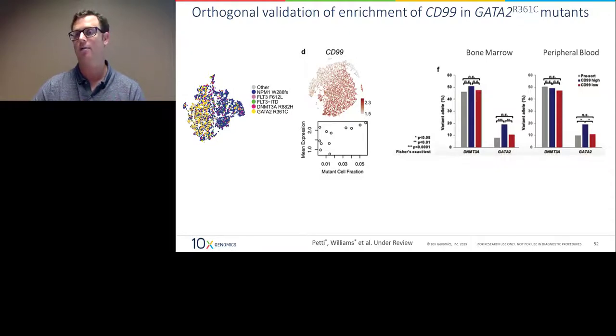And these are different, through the legend. On the right-hand side, you can see how we've color-coded these. But when you have GATA2 mutations, you can see that CD99 cells are highly enriched, both in the bone marrow and peripheral blood.